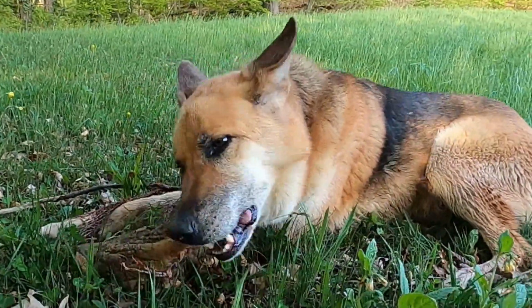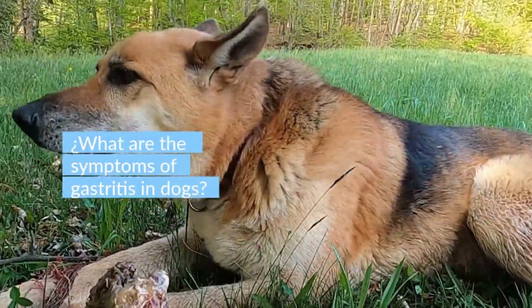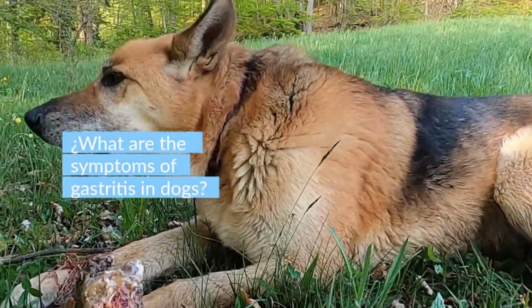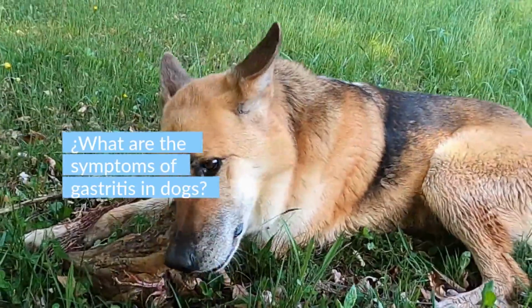What are the symptoms of gastritis in dogs? Since your dog's stomach is part of his upper GI tract, the main symptom of gastritis is vomiting. Other symptoms can include decreased appetite and lethargy. Sometimes multiple bouts of vomiting can irritate your dog's esophagus. When this happens, you may start to see blood in your dog's vomit.